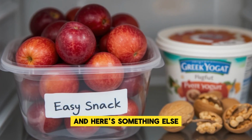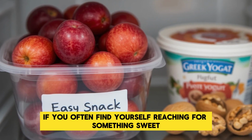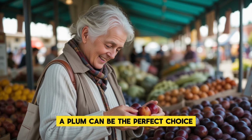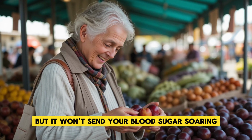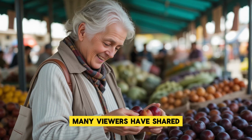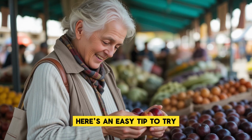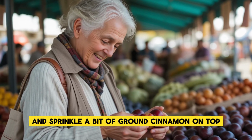And here's something else: plums can curb cravings. If you often find yourself reaching for something sweet in the late afternoon, especially around that 3 or 4 p.m. slump, a plum can be the perfect choice. It's sweet, it satisfies the urge, but it won't send your blood sugar soaring. Many viewers have shared how replacing their afternoon cookie with a plum made a huge difference in their energy and mood.